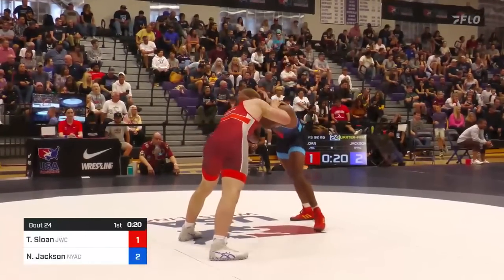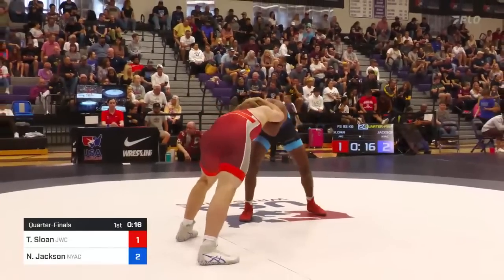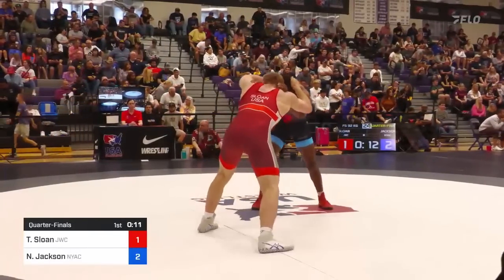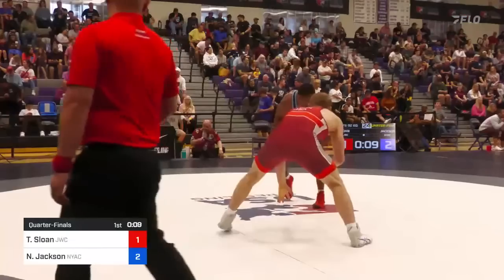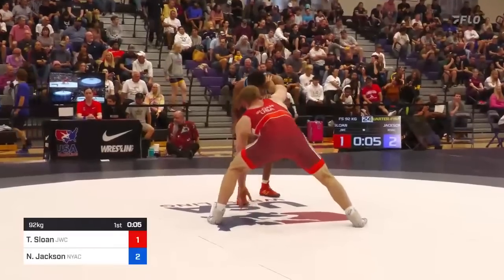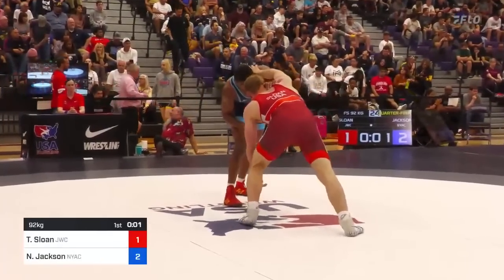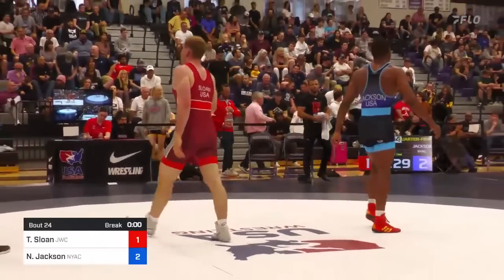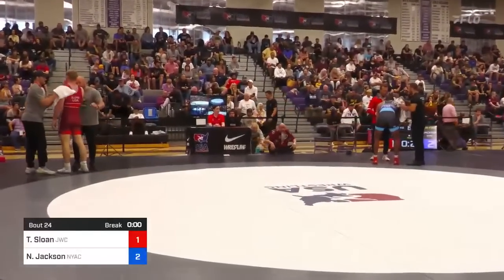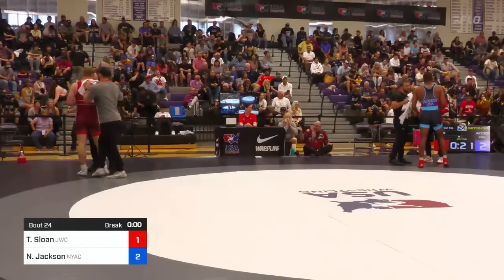Pace really slowed here as we approach the end of the first period. Both men looking content just to hand fight, hang out in those ties. So we go to the break. Nate Jackson holds the lead off of that lone takedown.